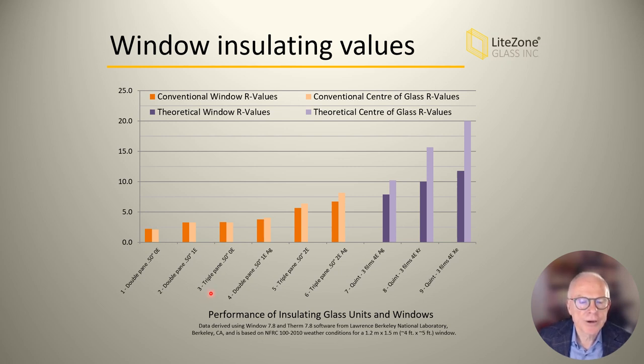If we look at item number 3, what we have is a generic wood framed window using a 1¾-inch triple pane insulating glass unit that has 1/2-inch spacing between the glass lights. It uses no low E coats and just uses air for its infill. And it achieves an insulating value of R3 center of glass represented by this light orange bar. It achieves an overall window insulating value of also about R3 represented by this darker orange bar, which means that the frame also achieves R3.